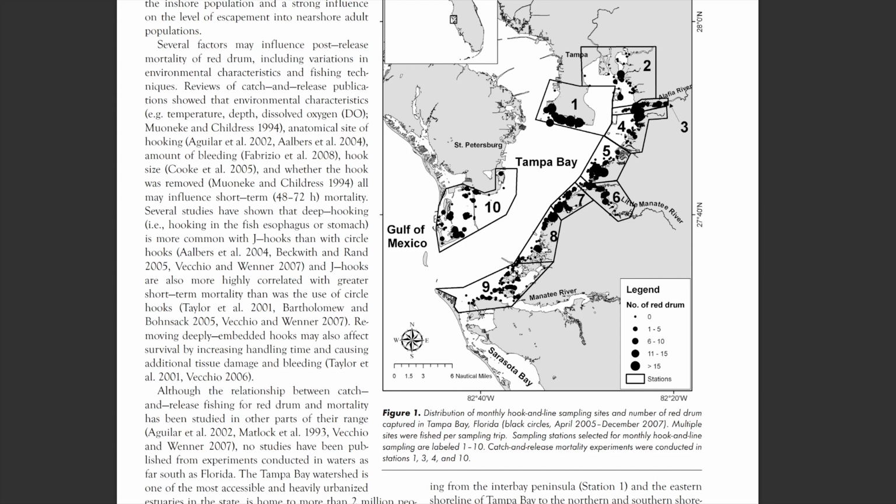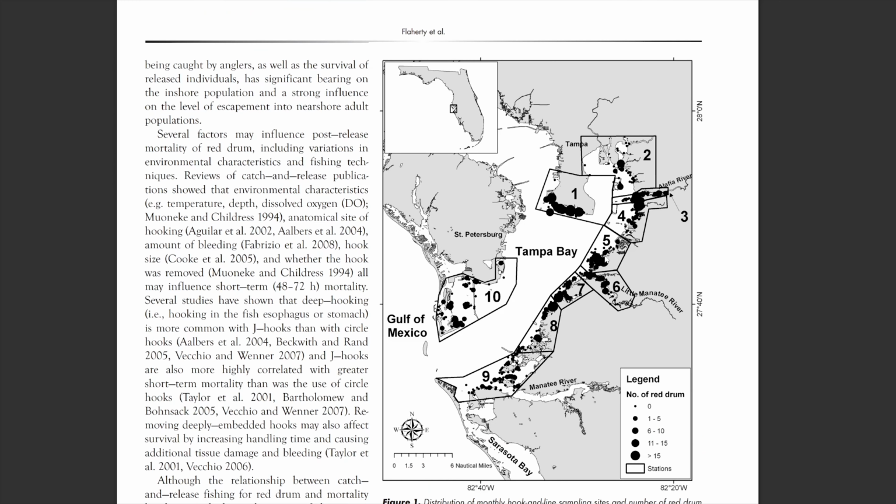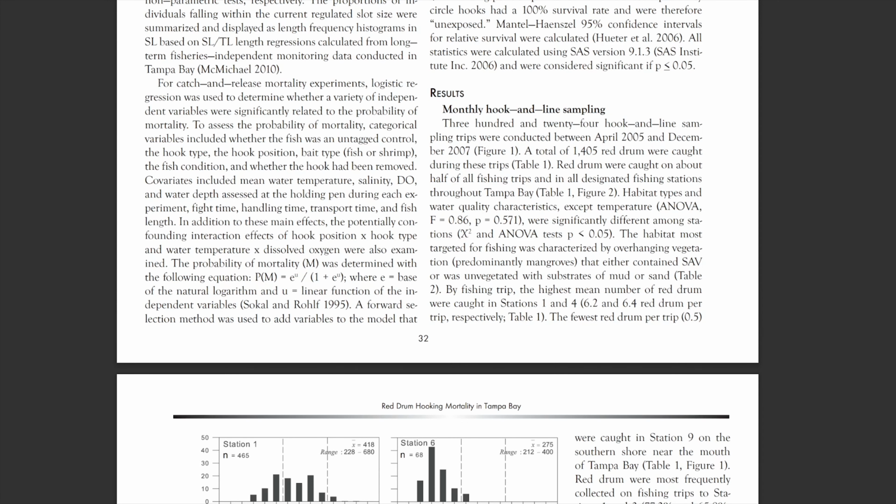Looking over here at Station 4 and even a little bit of Station 3, a lot of redfish congregated right here around the Alafia River. That's a lot of redfish piled in there. You got tons of big dots and some smaller dots all over the place in here. A lot of good redfish there. Stations 5 and 8, and really you could put 7 and 8 together, honestly. Both of these areas also have very large numbers of redfish. Definitely places that you want to check out. Let's go down to the results part. Monthly hook and line sampling.